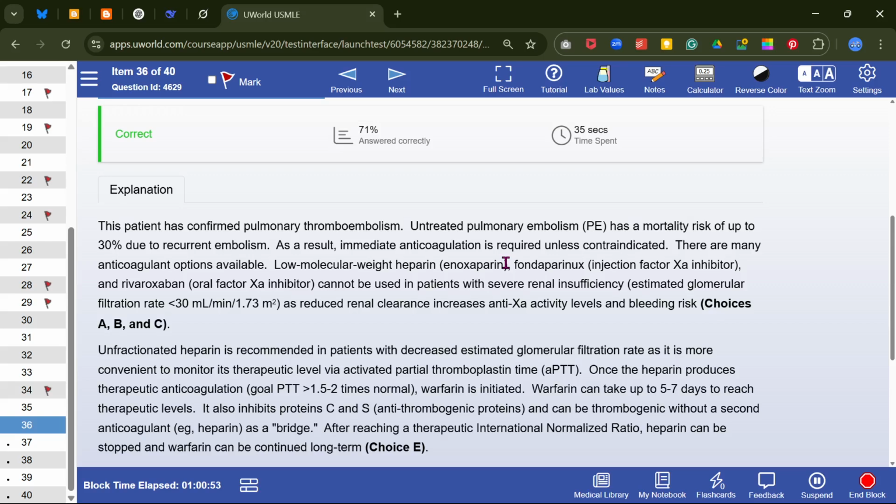Once the heparin produces its therapeutic anticoagulation goal, PTT 1.5 to 2 times normal, warfarin is initiated. Warfarin can take up to 5 to 7 days to reach the therapeutic level. It also inhibits protein C and S, antithrombogenic proteins, and can be thrombogenic without a second anticoagulant, heparin, as a bridge. After reaching therapeutic INR, heparin can be stopped and warfarin can be continued long term.